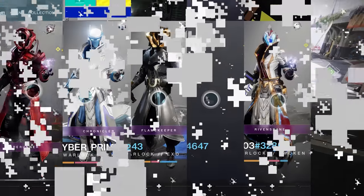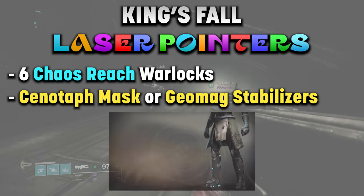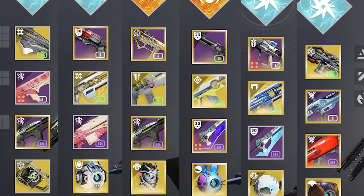I grabbed four of my best warlocks and Donovan to help me clear King's Fall using only trace rifles. Except this time, we will all be using Chaos Reach and either Cenotaph Mask or Geomag Stabilizers. No wells, no bubbles, just pure laser tag on the Dreadnought. We'll also each be using a different exotic trace rifle just to spice things up.